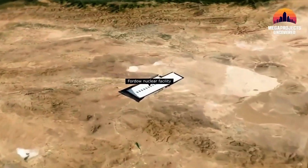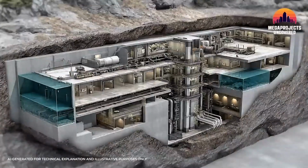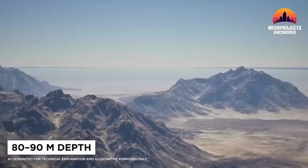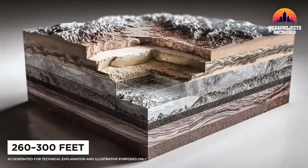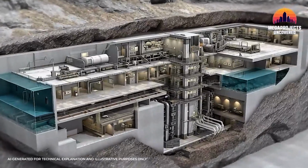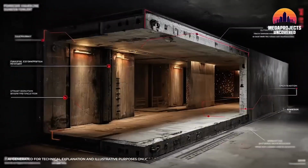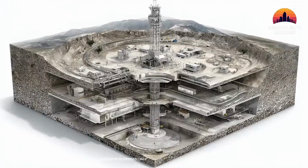defeat buried structures. Facing it is Fordow, a uranium enrichment plant located between 80 and 90 meters beneath a mountain. By far, it is Iran's deepest underground nuclear facility. Protected by granite bedrock and multiple layers of reinforced concrete, its rooms and centrifuges are set within what can be described as a bunker within a bunker.